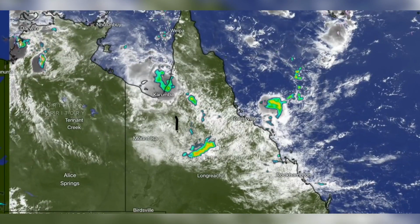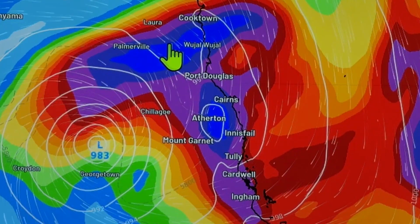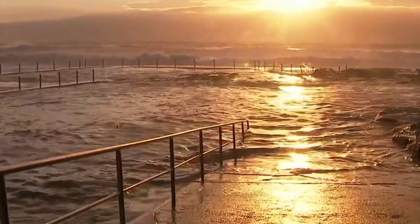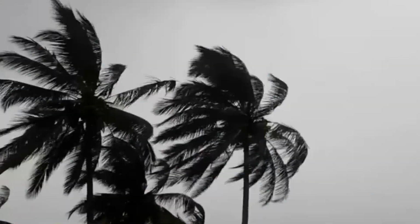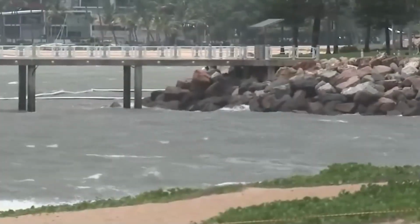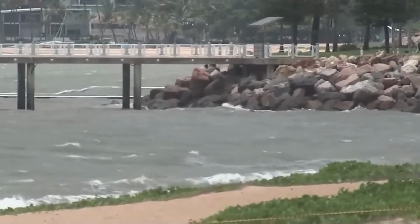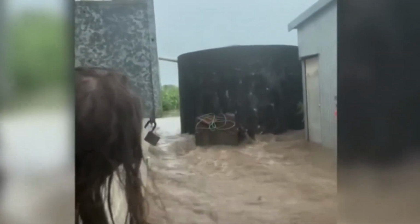For those in southern states watching this and thinking it doesn't affect you, you are right in terms of direct impacts. But weather patterns across Australia are connected. What happens in the tropics influences what happens down south. Moisture from tropical systems can fuel thunderstorms across inland areas. Temperature contrasts between tropical air masses and southern cold fronts create severe weather boundaries.